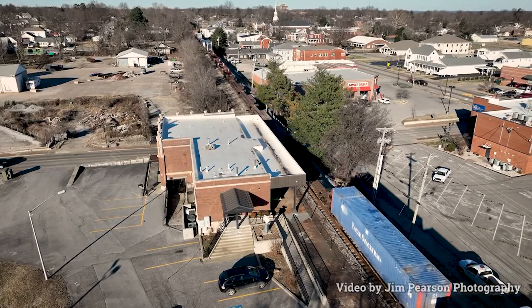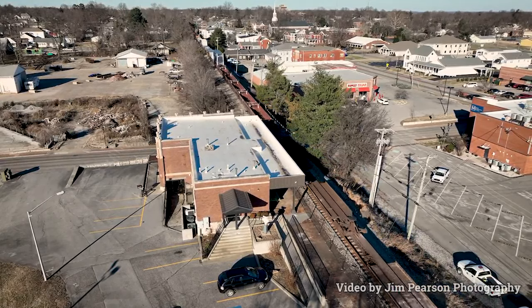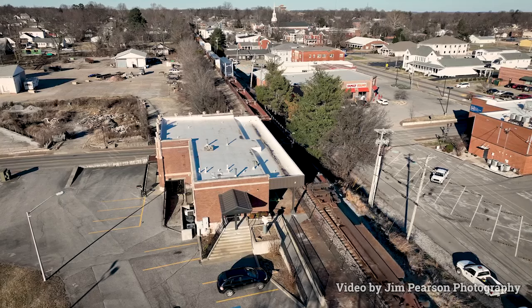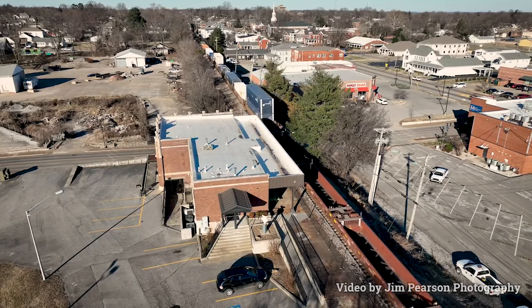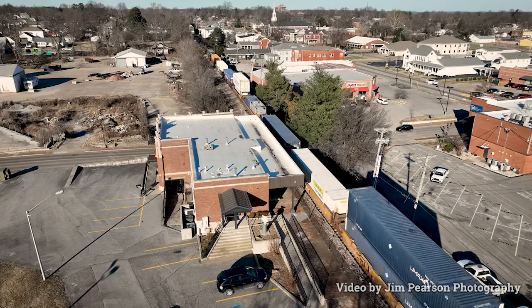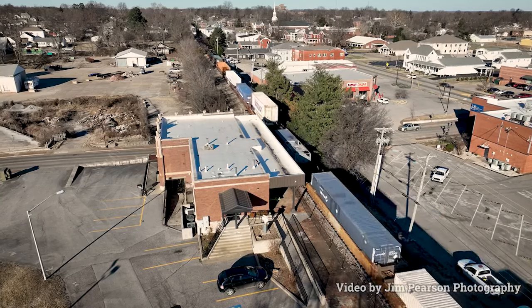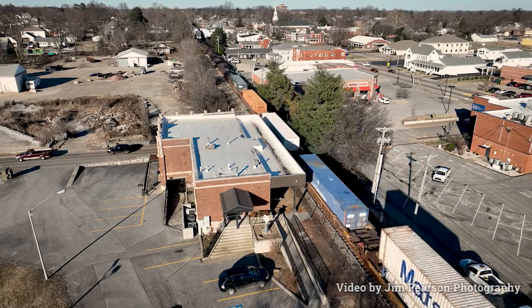This train's running pretty late today. It normally comes through Madisonville about 11 o'clock in the morning. But they had to set out a bad order car, from what I understand, somewhere down around Monarch, Kentucky, which resulted in this train being a bit behind schedule.